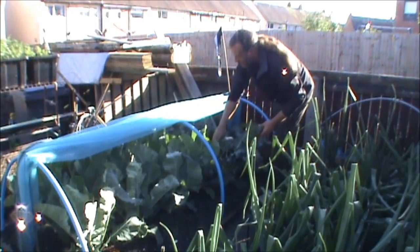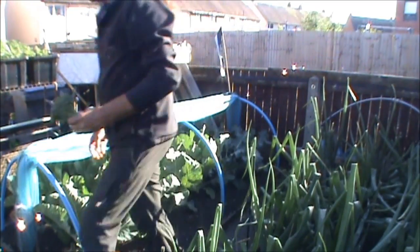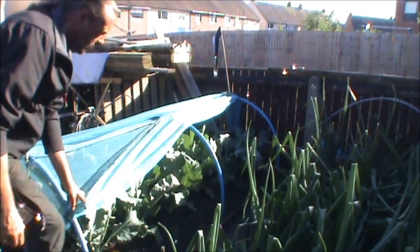I'd look at these collies. There's nothing formed in them yet, but they are twisting in the middle. So I'll just pull this net down because I don't want any butterflies getting in.